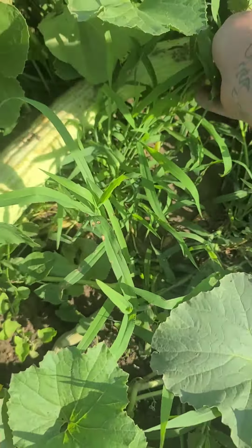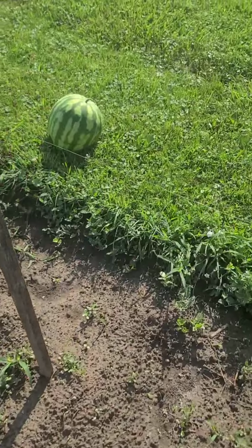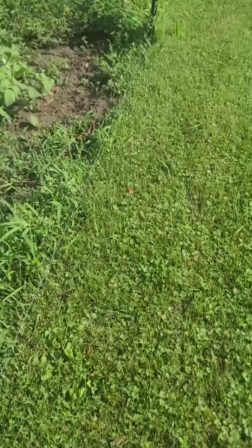Here. Right? If you don't pull weeds, you're not allowed. Yeah, if you don't pull weeds, you're not allowed in the garden. There's that big watermelon. There's one, another one over here.